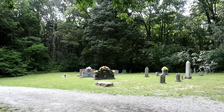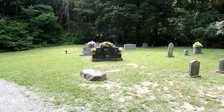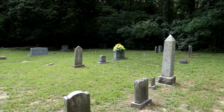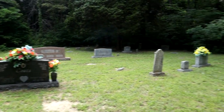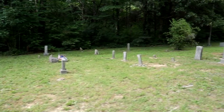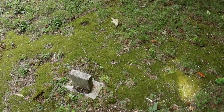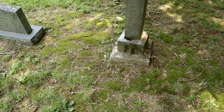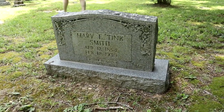Now the cemetery that's here is still in use. You can see some of the headstones, some of the dates on these graves. Some of them date back well over 100 years. And then of course there are some more recent graves in here as well. Unfortunately, there are some markers that the weather has removed your ability to read the names on them. Then there are others that it's still very easy to see.